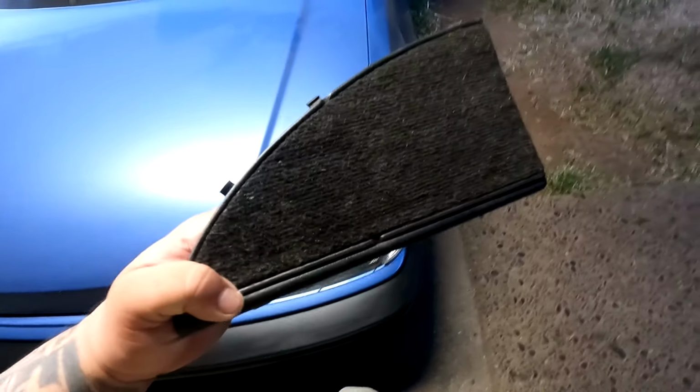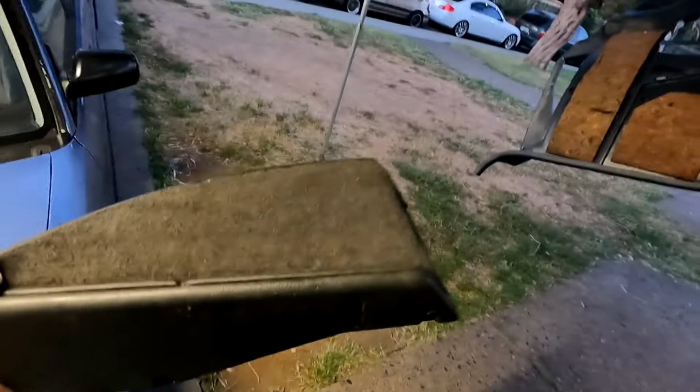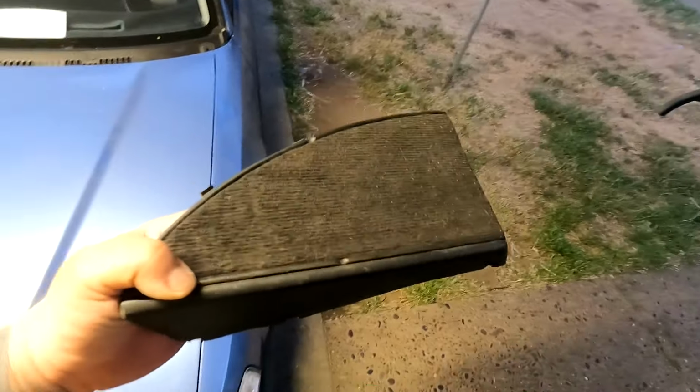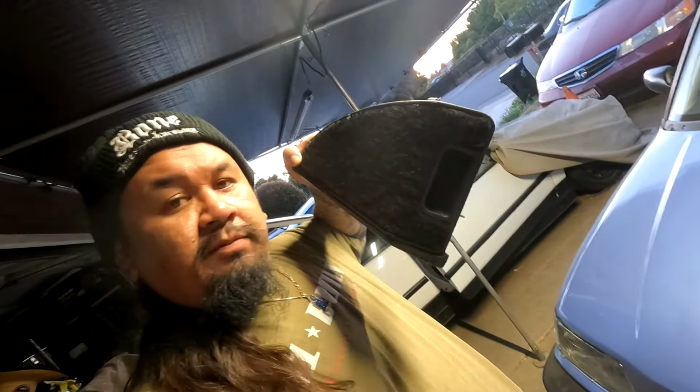These pockets right here are black entirely. This was actually from a different quarter panel that I used on the blue one. And what's funny enough is the green CRX, when I sold it, had black quarter panels with blue pockets, and then this one is blue panels with black pockets.